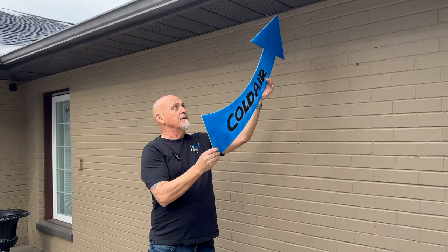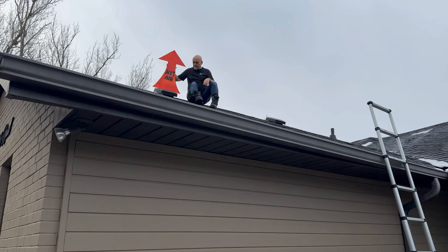Your attic should be freezing cold in the winter. You go up there and you go, yeah, this is cold. That means your soffit vents are breathing properly, your roof vents are letting the air out properly, you have enough insulation to contain the heat within the house, and nothing out of the ordinary is venting into the attic. That's perfect.